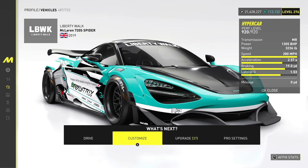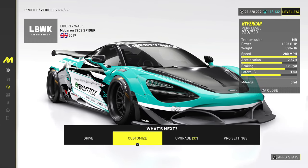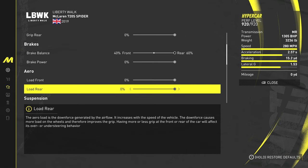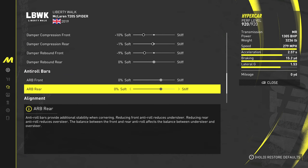Anywho, out of all of the Super Series McLarens in this game, this one is the most powerful, especially when upgraded to the max with 1300 horsepower. The pro settings for the car that you see here, I borrowed from A-Core. It gives the car more stability and less oversteer, since it's so powerful, but it doesn't completely eliminate the oversteer. Not that it completely hinders the car at all, I should add.